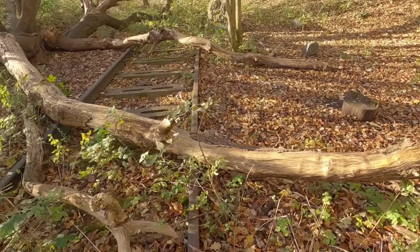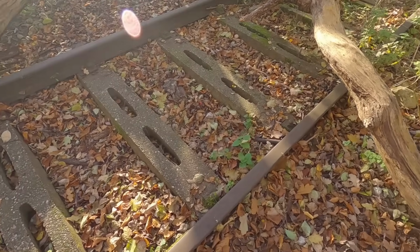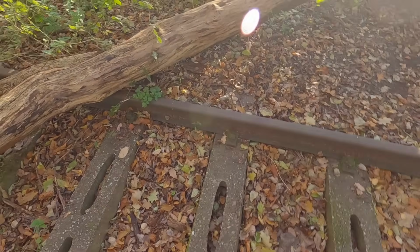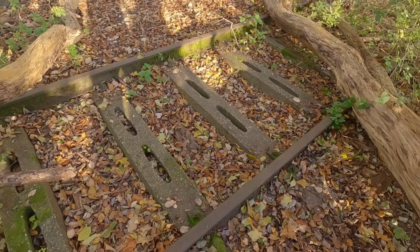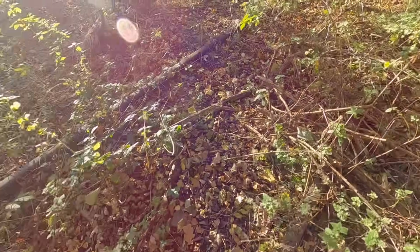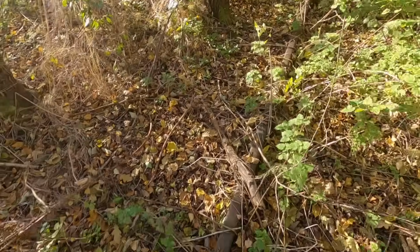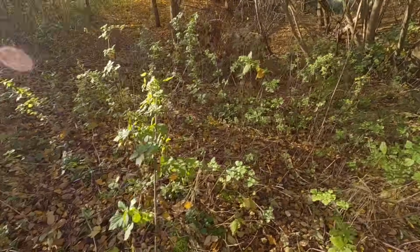A bit clearer over here. There we go. Look at those. They're quite smart, aren't they? I've never seen sleepers like that before. I'm quite curious to see how far these go. I can't see it being very, very far. But they are still moving away from that a moment. I don't think I can get to them.